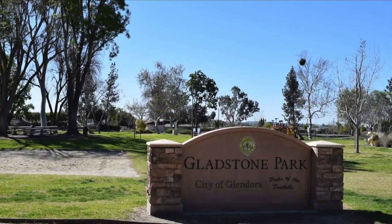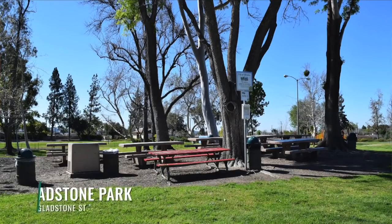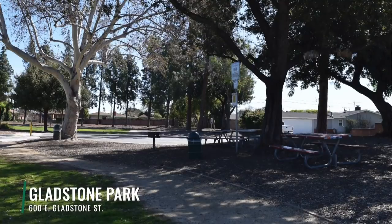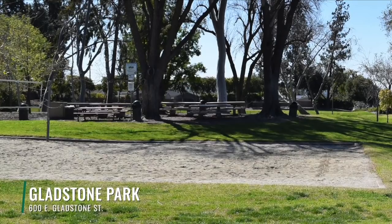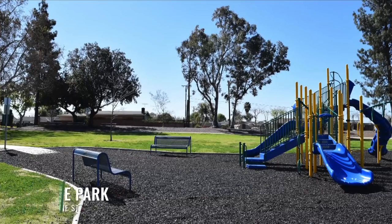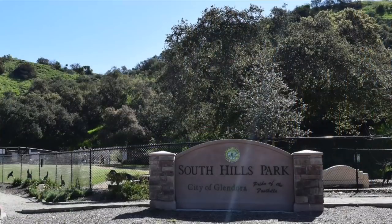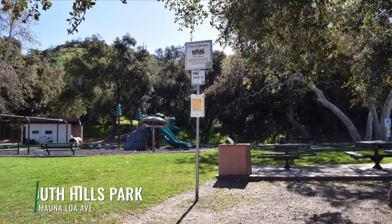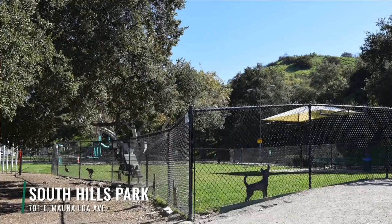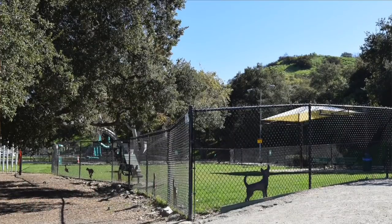Next, we offer Gladstone Park. This location has 5 picnic sites ranging in size from 2 to 6 picnic tables and 2 trash cans. Gladstone Park has a volleyball court, basketball court, and 2 different size play structures and is a great park for all ages. Next, South Hills Park is filled with beautiful trees creating shade, a wonderful location to help beat the summer heat. These 2 sites are located in between the play equipment and dog parks, great for family fun.